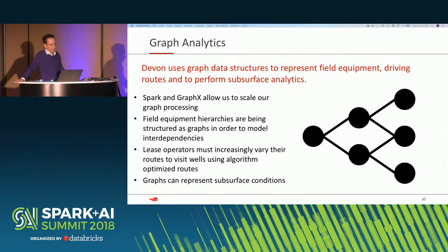And so a little bit about how we use graph analytics at Devon. We use graph data structures to represent a number of different objects. Some of these we're experimenting with, and some of them we actually have very mature solutions with. We represent field equipment, driving routes, and subsurface analytics. And Spark and GraphX allow us to scale our graph processing.